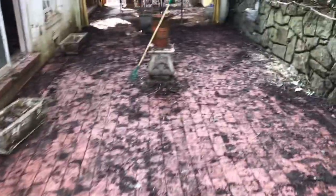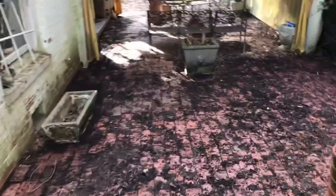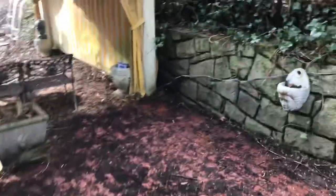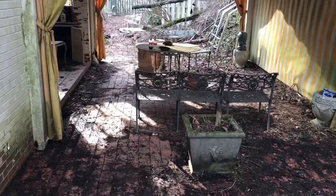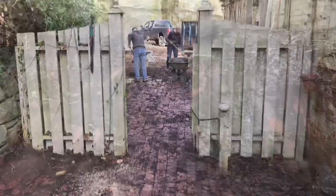And if we replace some of them that are falling or cracked. But a lot of them appear to be in pretty good shape. Looks so much better back here already. It's amazing what you can do with a rake and a shovel after 20 years of neglect.